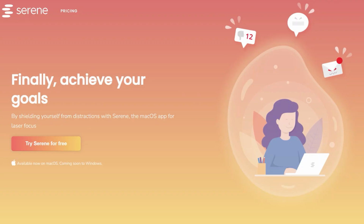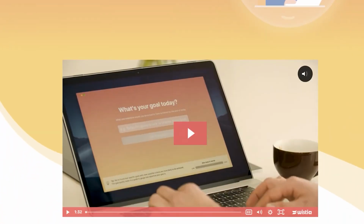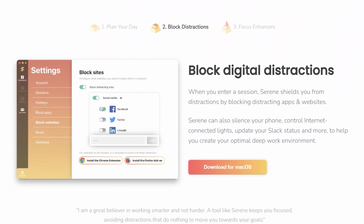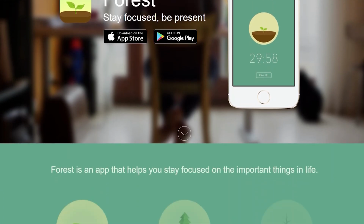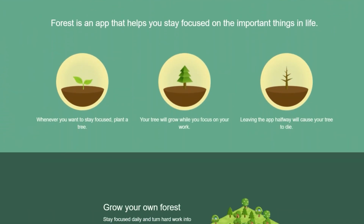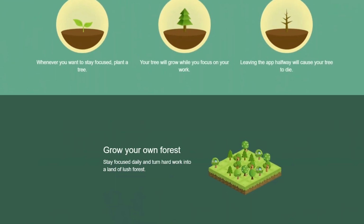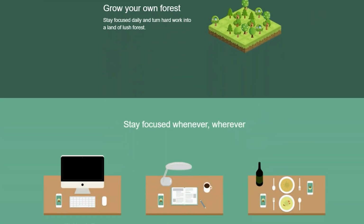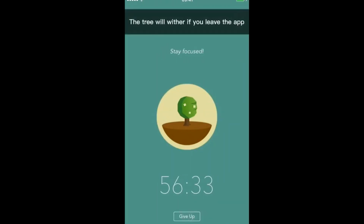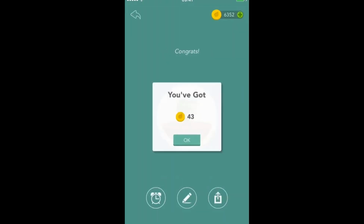Then if you find that you are struggling to stay focused, there are plenty of tools for that. For example, Serene is a Mac desktop app that helps users identify a daily goal and then removes roadblocks to help you achieve it. Forest is an iOS app and Chrome extension that helps users resist phone and internet-based distractions through gamification. So each time you open the app, it displays a tree and an adjustable timer. If you do not leave the app for the entirety of the timer's countdown, the tree is planted in your digital forest, and if you do leave the app, you're left with a dead tree in your forest.